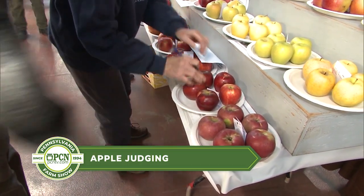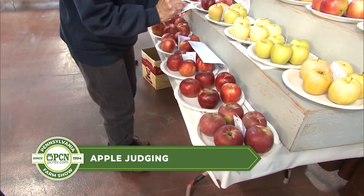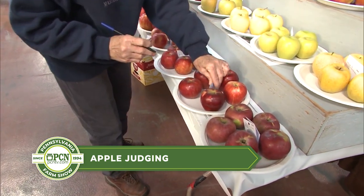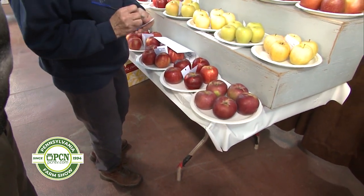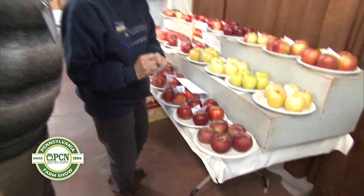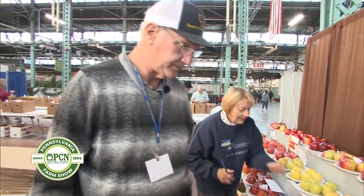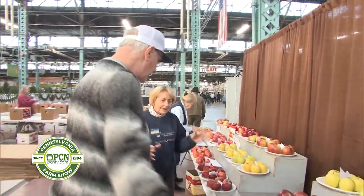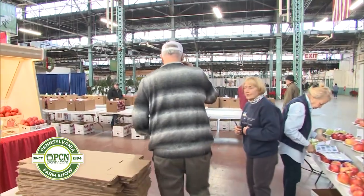And there's only one of the Macintosh. Macintosh, we do not do well in our area. They need a lot more cold than we have. So they get a little bit mushy down in our area compared to New England. It's a New England apple. I think we did all these, didn't we? Okay. Alrighty. Let's go do some trays.